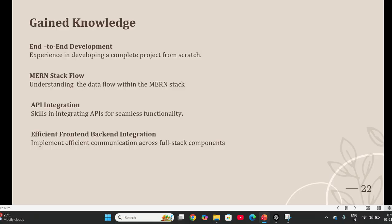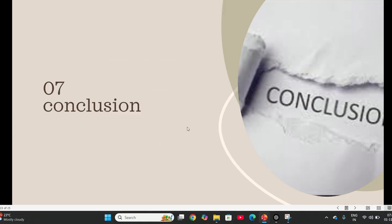The knowledge gained from this internship and this project: we gained knowledge about the end-to-end development experience of developing a complete project from scratch, the MERN stack flow, understanding the data flow within the MERN stack, and also API integration, skills in integrating APIs for seamless functionality. And fourth is efficient front end back end integration, implementing efficient communication across the full stack components.